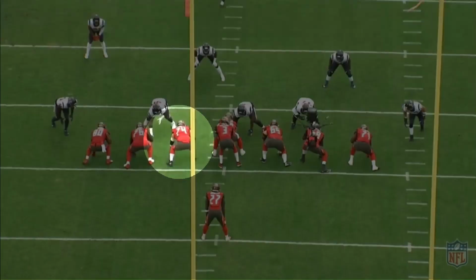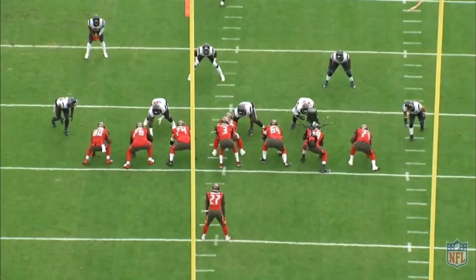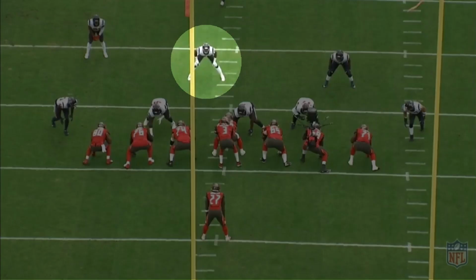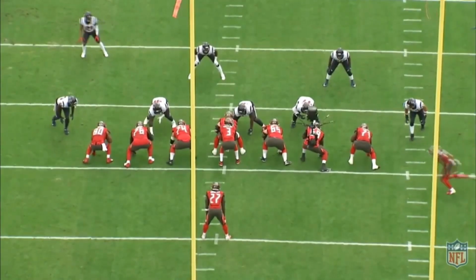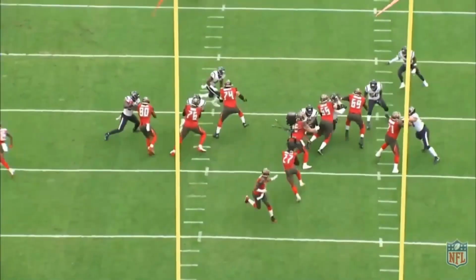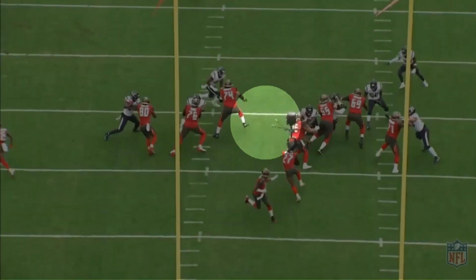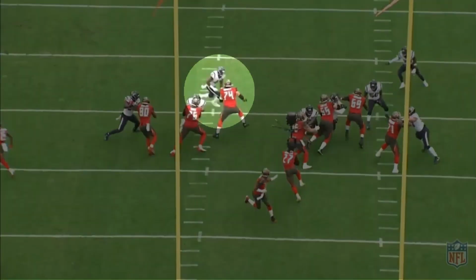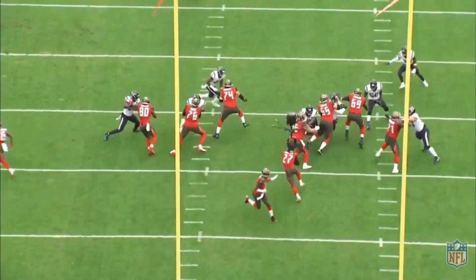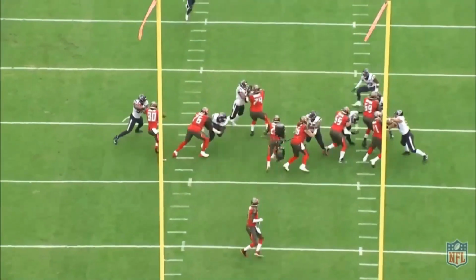13:59 in the first quarter, 74 Ali Marpet goes to the second level and tries to block 41 Zach Cunningham. Now there's a beautiful hole here. You can see Ronald Jones has all day. I mean, that is a beautiful hole. Unfortunately, 41 blows up Ali Marpet and pushes him right back into Ronald Jones.